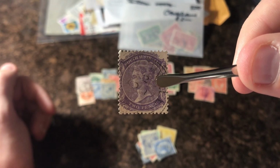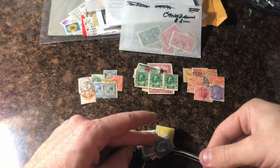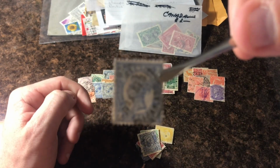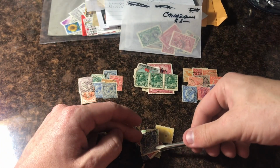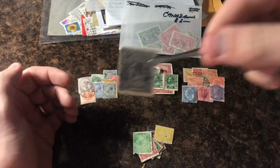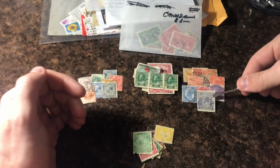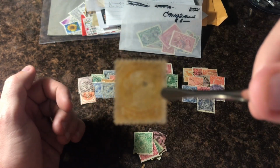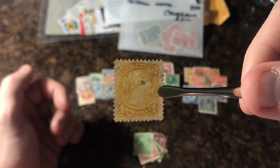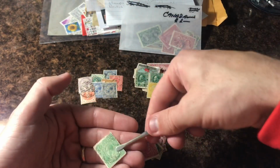This one's super neat. It's decently centered, honestly. I think this stamp is really pretty. Another Queensland. As you can see, I do have some Australian stamps in my collection that I don't mind giving away. Another Australia. 3 pence. This is a Canadian 1 cent. See if I can make it focus here. Yep. Really nice, really old. And yet another Australia.